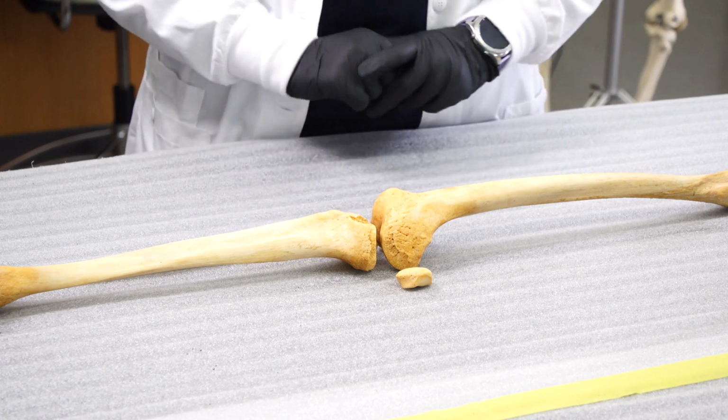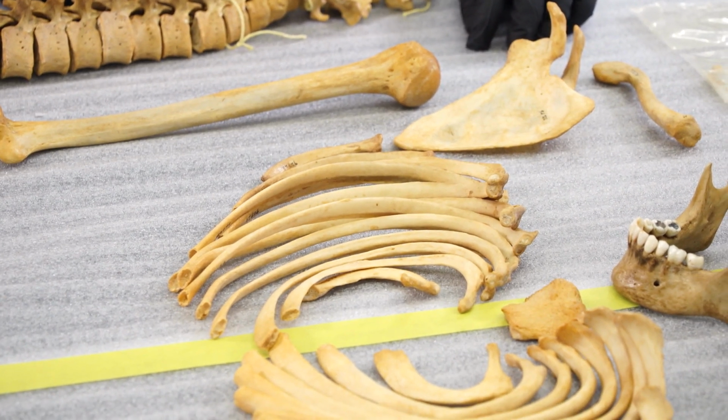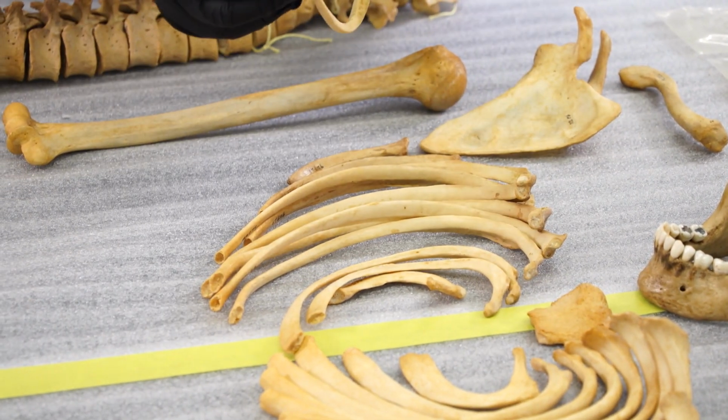What's next? And action. Okay, so for age estimates, we sometimes use the ribs. It's one of the methods that we use, and we use the rib end.